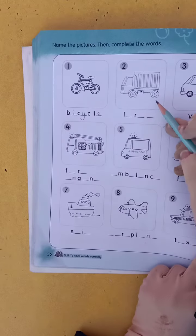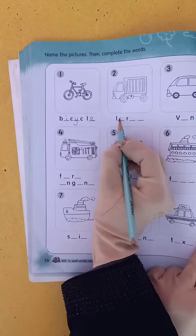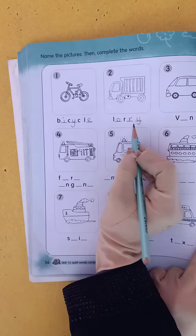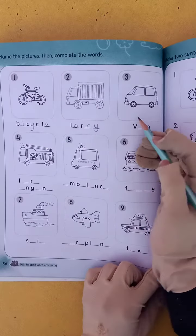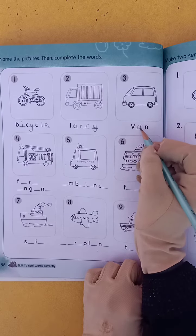What is this? This is a lorry. L-O-R-R-Y. Lorry. Third one. What is this? This is a van. Van.